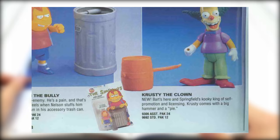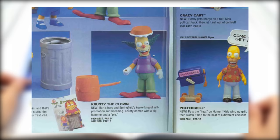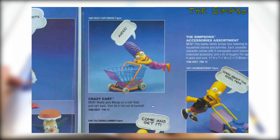Bart's arch enemy. He's a pain, and that's what Bart feels when Nelson stuffs him upside down in his accessory trash can. Which I don't see in the package here. Krusty the Clown. What if you don't want him with a pie on his head? Aye! Crazy car.